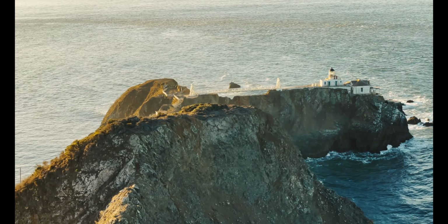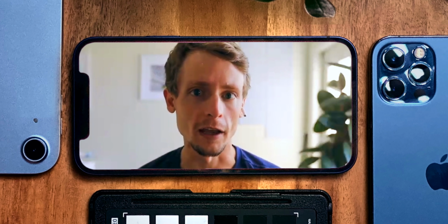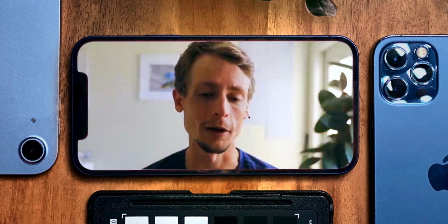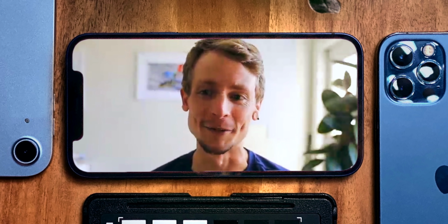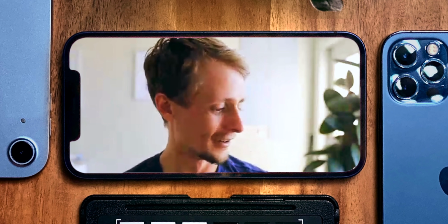And yeah, I did two flights in SF, one at sunrise, one at sunset, and then one down in the Monterey Big Sur area. Sure. And yeah, it was incredible. I've done those flights hundreds of times probably now, but yeah, it's impressive. It blows my mind a little bit what these little devices can do these days.